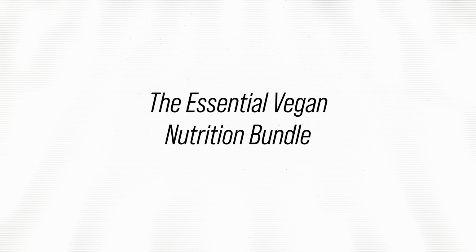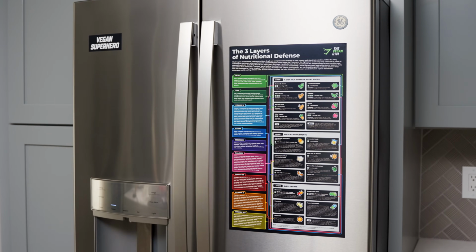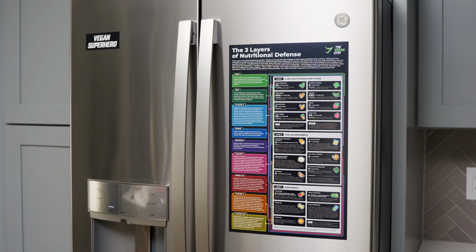When our team pulled together the final checklist, I thought to myself, wow, this looks so amazing. I absolutely want to put this on my fridge. So I had some high quality fridge magnets printed. Once our coaching clients heard about them, they started asking if they could buy one too. And I have to say, they turned out really awesome.